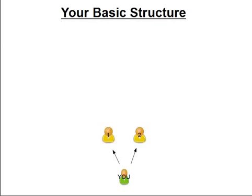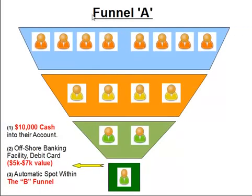Okay, and once you do that, you will exit what we're calling funnel A at the moment. Once you come out of funnel A, you will be $10,000 better off. You will also get an offshore banking facility, and that is guaranteed. Now the value of that is between $5,000 and $7,000 in order to set it up, but it's really key that this gets set up because of what will happen once you come out of funnel A and you enter into funnel B.